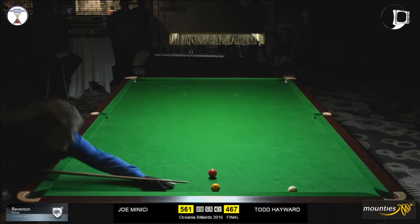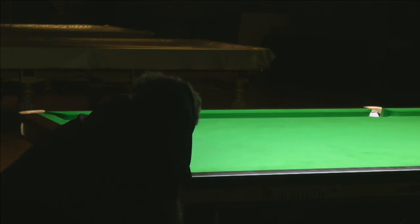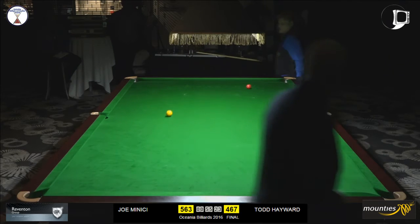Well, he's going to play this. This will be a good shot. They're very straight. Pardon? Well, who saw that coming? Exactly. That's most unusual for Joe. No, he's left 3-6-9. Yeah, he's putting it straight into balk, and he's now playing conservatively.